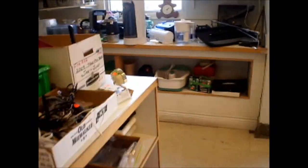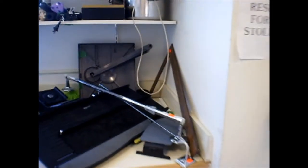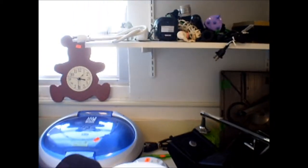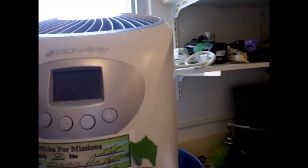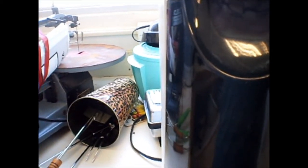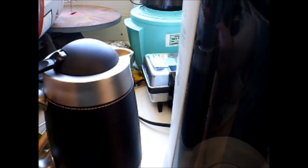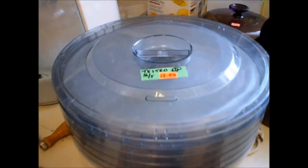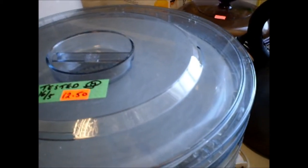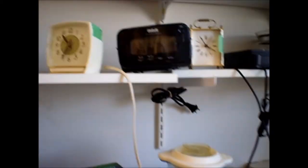Okay, gonna walk over here and look. Look sometimes too. There's an air purifier for $25. There's a fancy little leather carafe for $2. There's a food dehydrator for $12. They're not allowed to take in anything back here to put on the shelf that hasn't been tested. There's an antique clock.